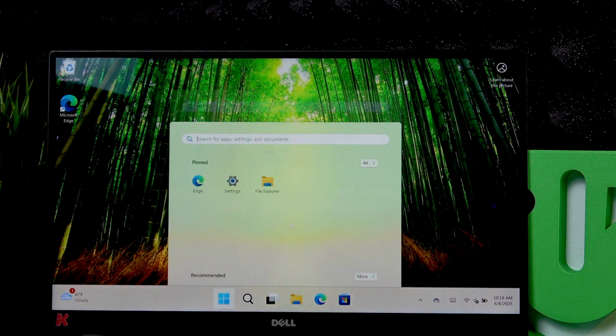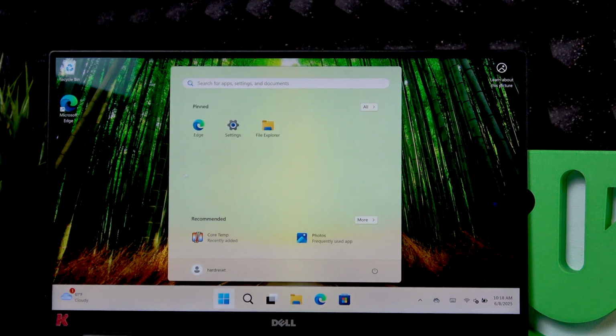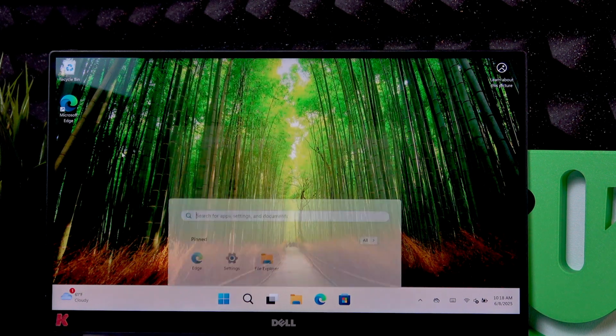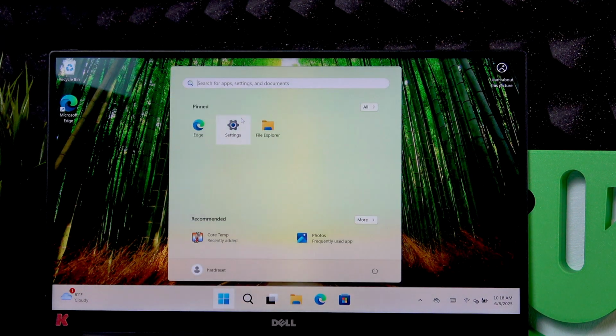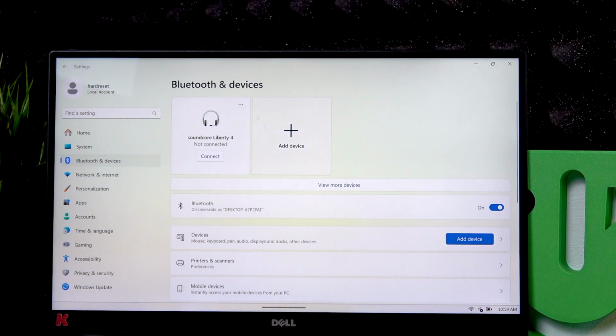The next thing that you should know is that connected devices use energy from the power of your laptop, and to disconnect them, open the Start menu, go to Settings, go to Bluetooth and devices, and if you have any devices connected in here, simply disconnect them. And you can disable Bluetooth too, in order to save even more power.